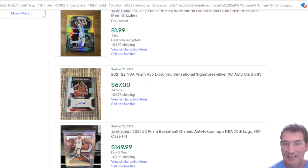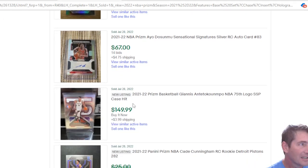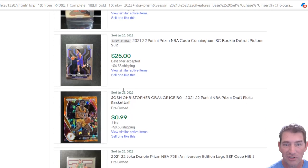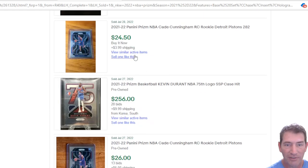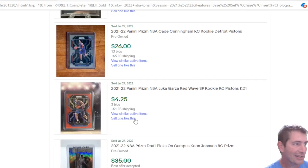Sunmu, the silver rookie auto, 67. Probably not numbered, I'm guessing just the silver. The Ks. Let's see how much the Ks are going for out of this. 25, best offer was accepted. Another K, 25 plus ship. Another K, 26 plus ship. So a K's about a $25 card.